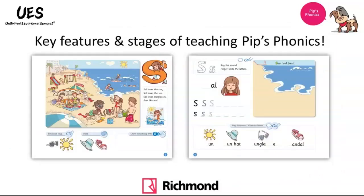So now let's take a look at the key features and how PIPS Phonics is staged in terms of focus on each individual sound. As you can see here, each individual sound has 2 pages in the student's book. Something to note here is that every activity on the page has an interactive version on the teacher's digital classroom iTools. So the page here is fully interactive for the teacher, for presenting and for practicing in the class. And I'll explain a little bit more about that a little bit later on.